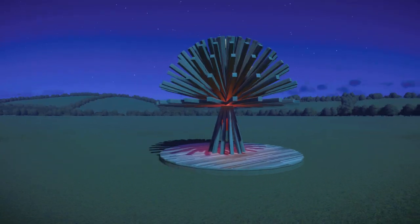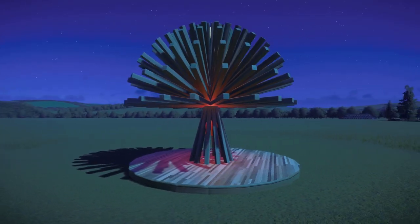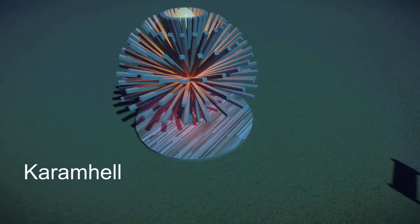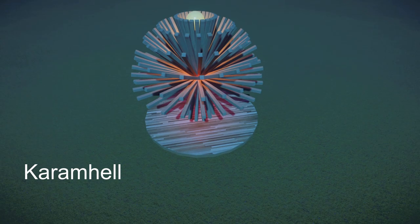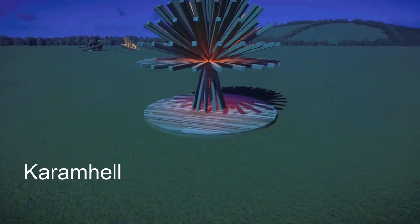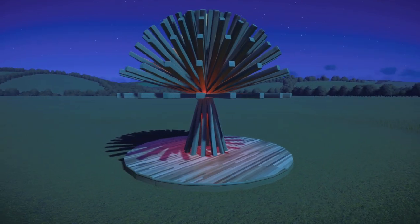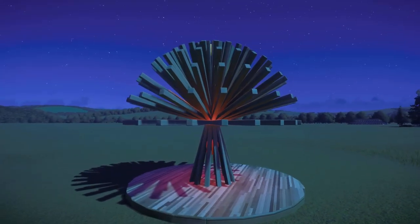Next, we have RB design made by Caramel. You can bring this into your zoo for right around $2,000. What a beautiful little design this is. Thank you so much for sharing this with us.